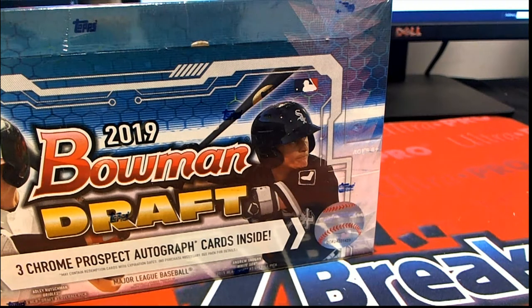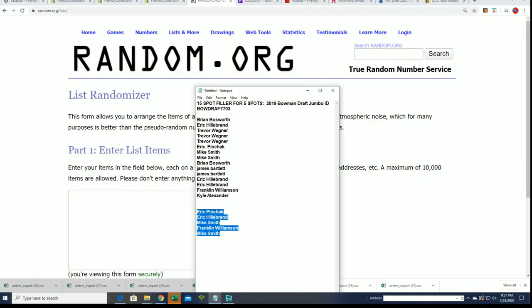Let's hit something big in Bowman Draft Jumbo. Hope. Let's see. We had the first filler go on, and these are the winners. Congratulations. Winning in that first filler.